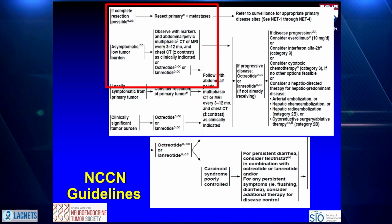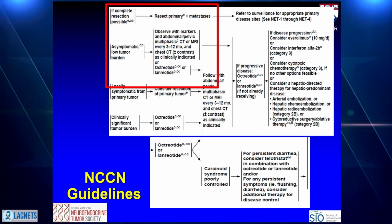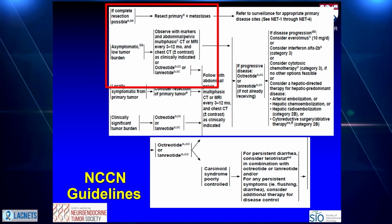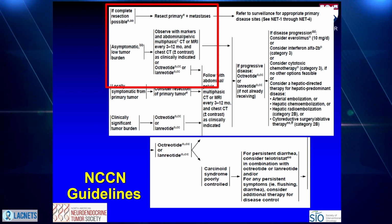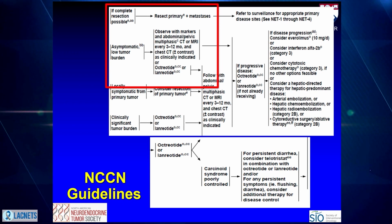So how do we treat patients who have liver metastases? Well, if we look at the current NCCN guidelines, the first question we ask is, are you resectable? So could you be surgically debulked? And so for patients who come to me, that's the first question I ask myself when I look at their CAT scan or their MRI: is this someone our surgeons could get 70 to 90% of the tumor out? And that would be the most efficient way of decreasing the burden of liver metastases.